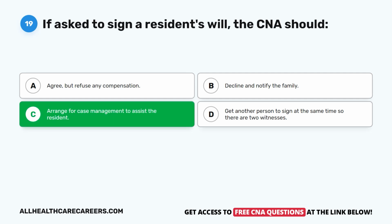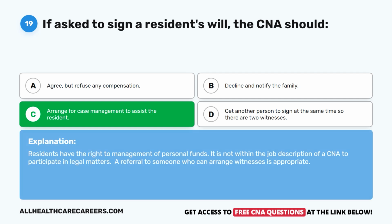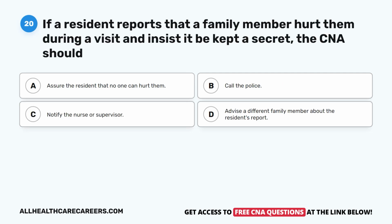The correct answer is C. Arrange for case management to assist the resident. Residents have the right to management of personal funds. It is not within the job description of a CNA to participate in legal matters. A referral to someone who can arrange witnesses is appropriate. Question 20. If a resident reports that a family member hurt them during a visit and insists it be kept a secret, the CNA should A. Assure the resident that no one can hurt them. B. Call the police. C. Notify the nurse or supervisor. D. Advise a different family member about the resident's report.